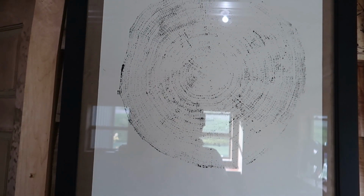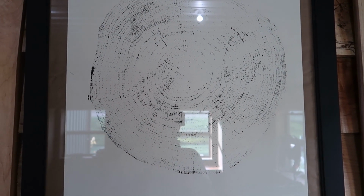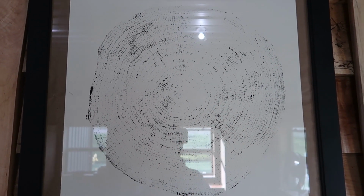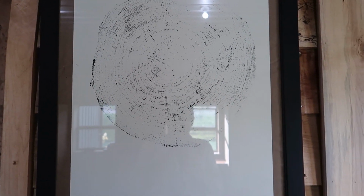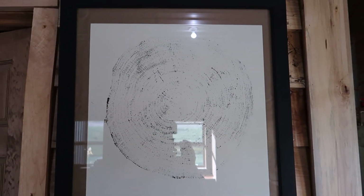Here's a super cool Christmas present I got last year. This was a white oak cookie that I cut, and my sister-in-law had done some type of ink and stamped this onto this poster board. I dated this tree to 1886. Not a huge tree, but you know how the white oaks are kind of slow growers, so that's super cool.